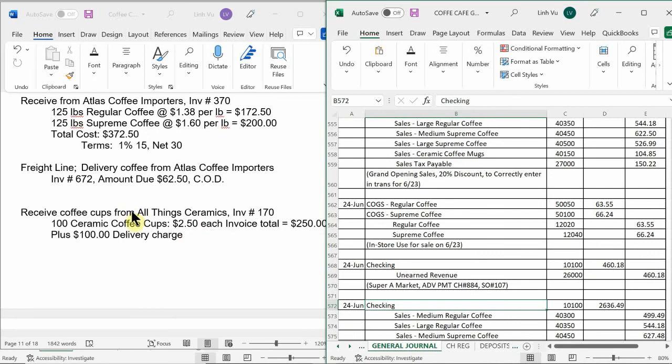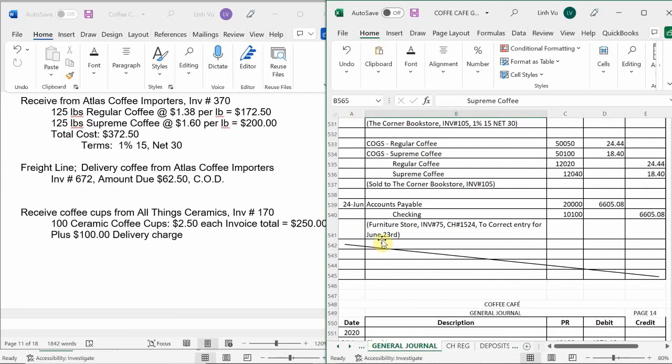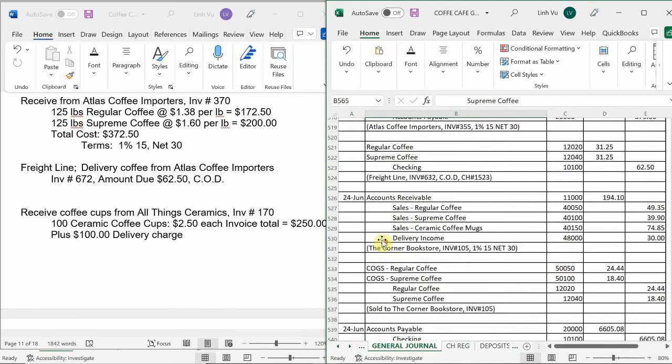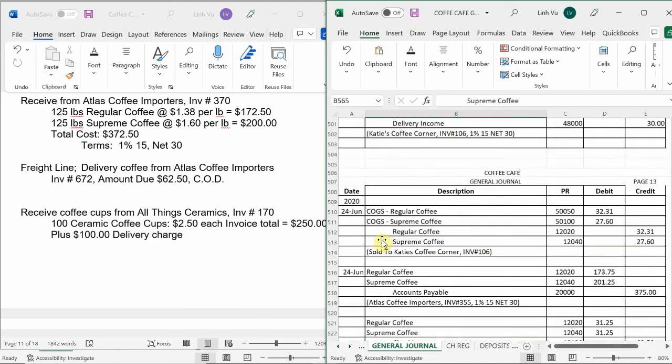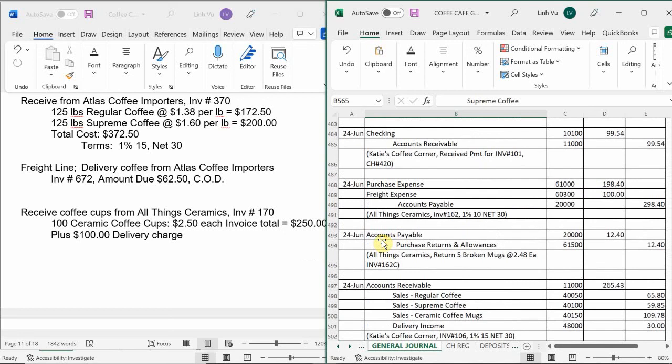Where we just received the ceramic coffee mugs. So accounts payable. And what else? Purchase expense and freight expense. Here it is. Purchase expense, freight expense, and accounts payable. Good.